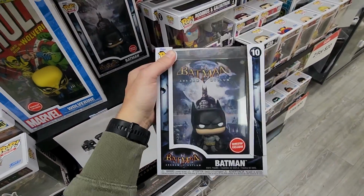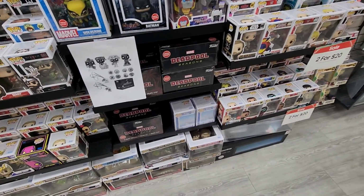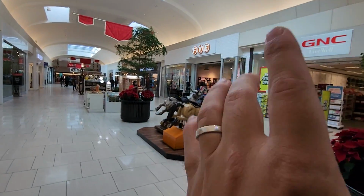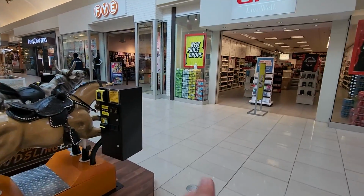I have played all the Batman games, so that's kind of a fun exclusive to see, but that was it at GameStop. Okay, GameStop was a little underwhelming, guys, but FYE and Go Games are going to be the last 2 places that I go to. I don't think I've been to an FYE in a really long time, so I'm kind of excited to see what they have in there, so let's go check it out.